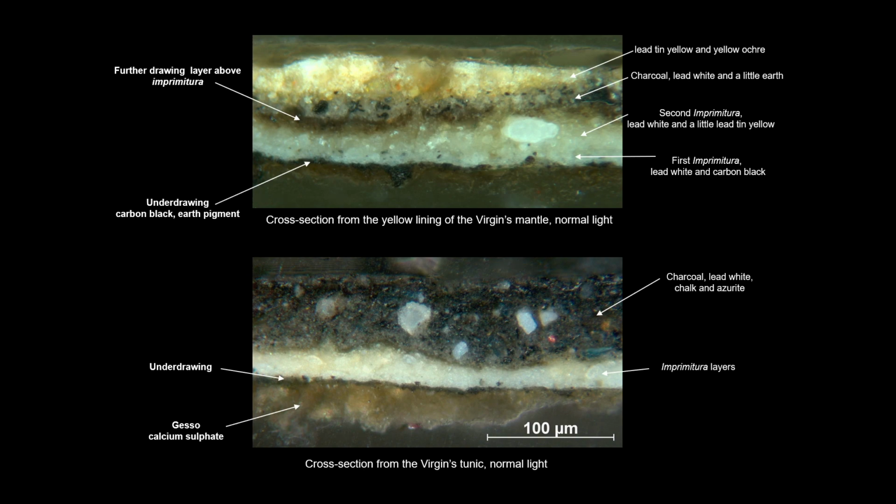So the fluid underdrawing of that first composition was drawn directly on the gesso. And we have quite a few cross-sections which show a very thin layer with some carbon black in a brown kind of matrix below the imprimatura, below the paint layer that's put directly on the gesso. We also found other drawing layers in the cross-section above the imprimatura, as you can see in the sample of the yellow lining of the Virgin's robe.